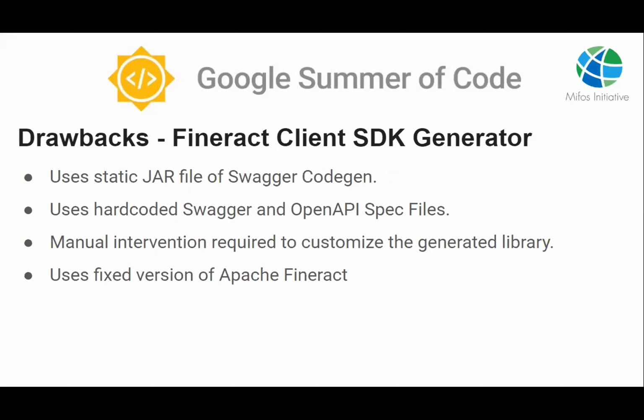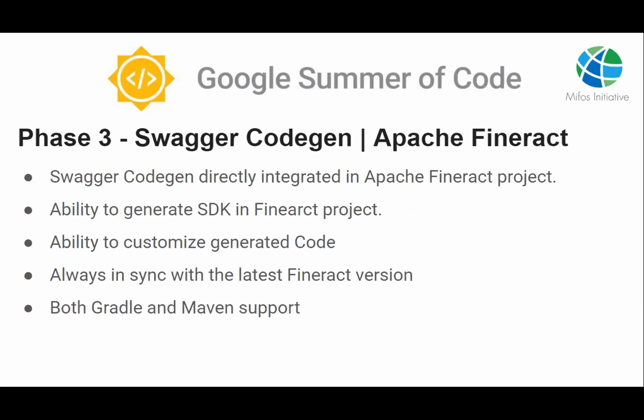And it also uses a fixed version of Apache Fineract. So as I mentioned earlier, if 10 or 15 commits are entered in Apache Fineract and some APIs are modified, then those changes wouldn't necessarily be reflected in this SDK. So addressing these drawbacks, finally, during the third stage of Google Summer of Code, I started working on integrating Swagger CodeGen in Apache Fineract itself.